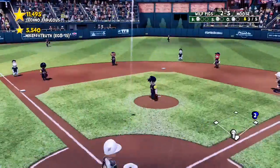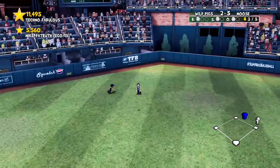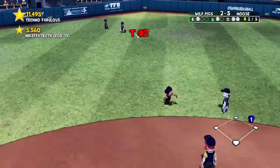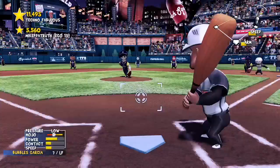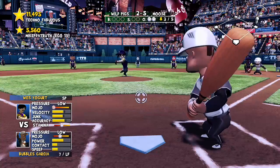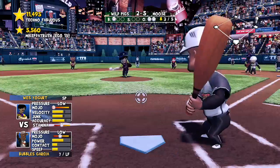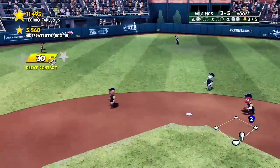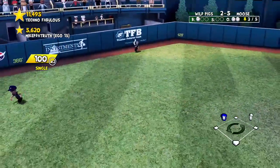Batting and pitching feels kind of like the old Triple Play games, if you remember those from back in the day. Like Triple Play 2002, which is, in my opinion, the greatest baseball game ever made. It kind of feels like that in a sense, or maybe N64 era baseball games. So overall, the mechanics in this game are really, really good.